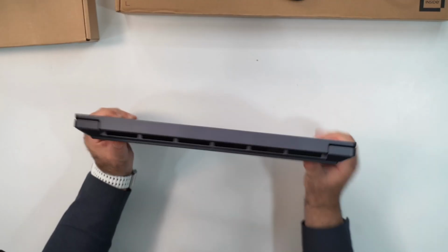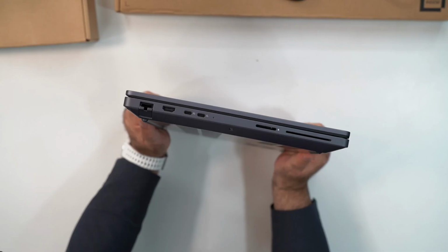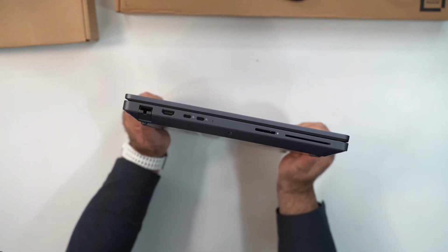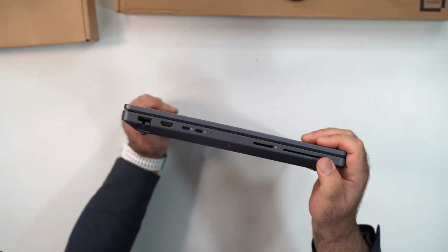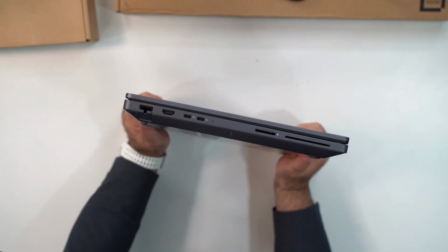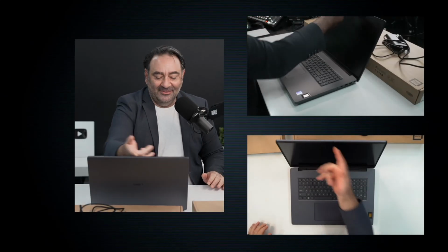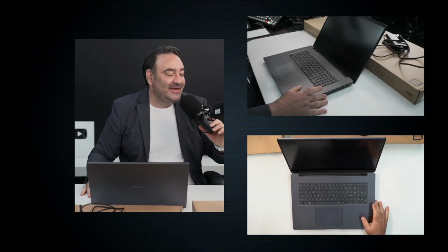There's some venting there. And then on the left side, as you can see here, you have the 2 Thunderbolt, actually Thunderbolt 5 ports, HDMI 2.1, gigabit LAN port, and full-size SD card reader, and a smart card reader. So plenty of I/O on this beast. So this is pretty good. Now, let's do the you-know-what test. Of course, let's see if you can do it. And yeah, you can. I would be surprised if you didn't. One-handed, one-finger test. Definitely can do it.